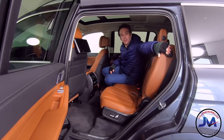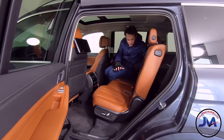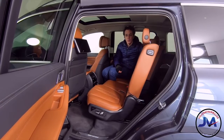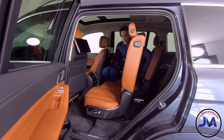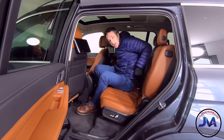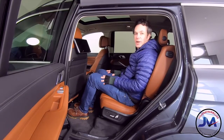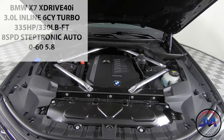So there's a button here. We'll hold that forward, and as you'll see, the middle and this seat will move forward, and then they'll tilt up and you can slide in the back. And this 2nd row is back if you don't have people in the 3rd row. And this is like a limo in the back. It's awesome. So much legroom.